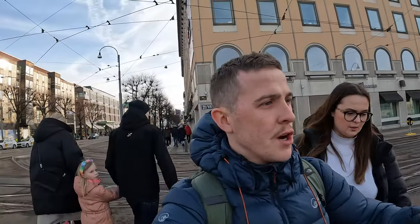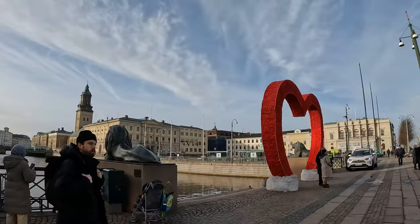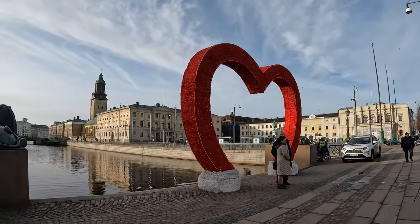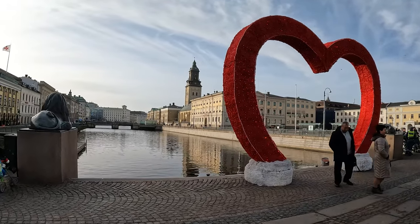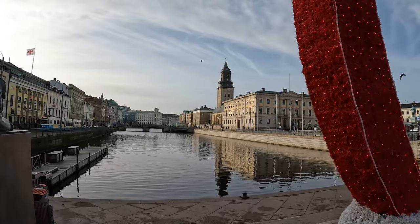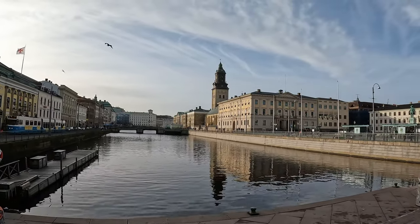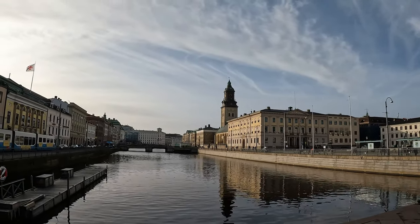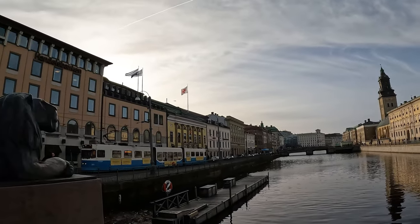Right in the centre of Gothenburg's, I guess, main shopping area. Main part of the metro area. There's a nice little part here. That's nice, isn't it? This beautiful river. Just look at this, guys. Sun coming down, just giving a warm glow on them sandstone buildings. This is just absolutely amazing.